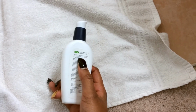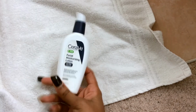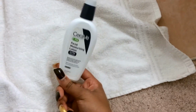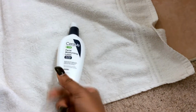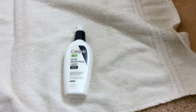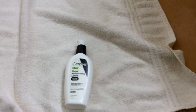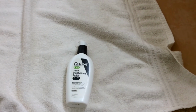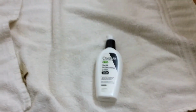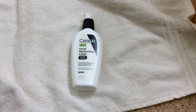And the directions do say apply a layer to face and neck at night. I don't put this on my neck. I wonder if I should. I've been knowing that for some years now. I'm like, should I not? But anyway, I would say that it works really well. If you use the CeraVe foaming wash, it works really well together. The times that I don't put medication on my skin, it does actually help with moisturizing. That I'm not gonna lie.